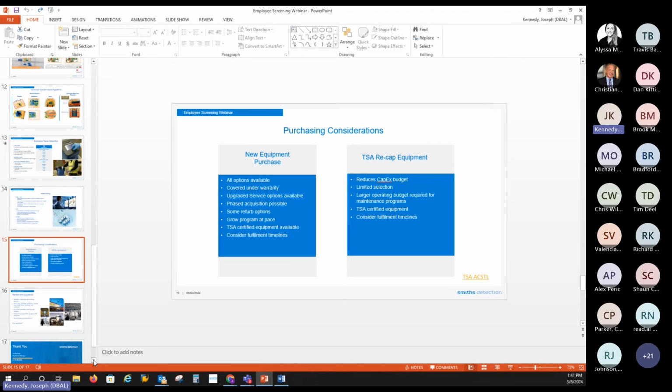All the covered under warranty, all the service options. You can do kind of a phased acquisition if you're planning on growing your employee screening footprint. And then the last thing that I want to mention that Brooke started to mention as well is considering if it's gone through some kind of TSA qualification process. A lot of our units are on what's called the ACSTL, the Air Cargo Screening Technology List, which is a TSA list. That means they've been qualified by TSA. So that's something definitely to consider when you're purchasing.